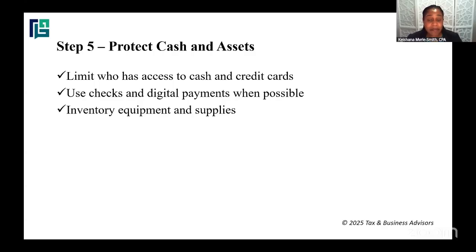If you can, it's great to avoid cash altogether. Consider using checks and/or some sort of secure digital platforms for collecting funds. It's also a good idea to create an inventory of things like equipment, computers, or any sort of valuable assets and check them annually. What this will do is help reduce loss and/or misuse.